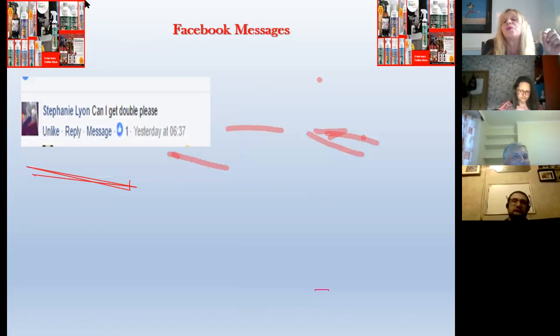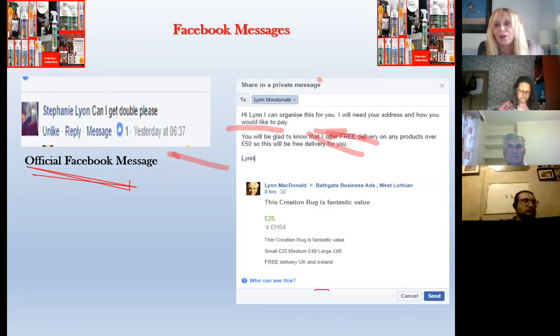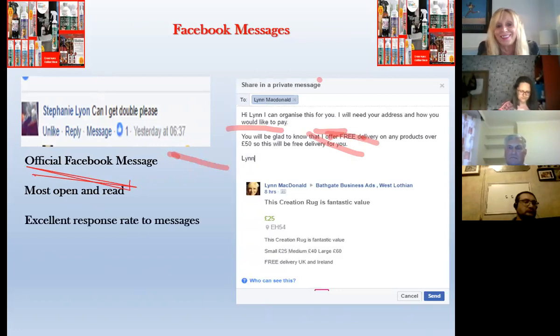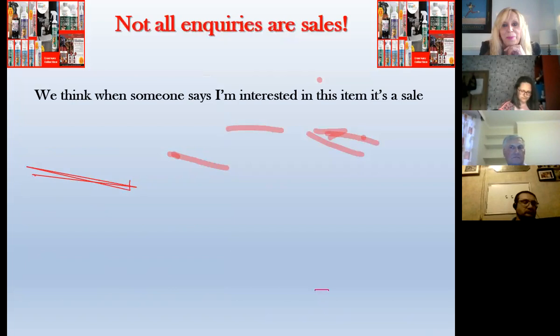And this is the message box I was talking about. If you use a buy and sell post, you can see a little message box there, and you can just message them without any worry of a Facebook restriction. It is an official Facebook message, and also will link up to your adverts. The good thing is most people will open and read it. And there's an excellent response rate to these messages. It's another reason why I like the buy and sell posts. There's no need to worry about Facebook banning you for messaging people.